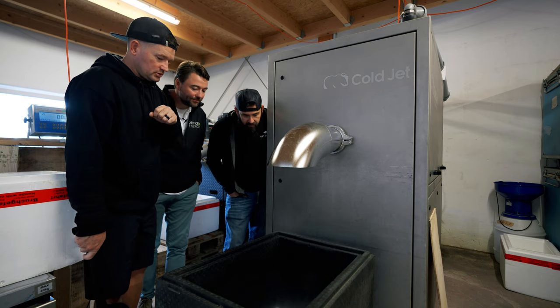So CO2 is in the big tank outside. How often do you have to fill that up? At the moment, every week. It's about 30 tons. How much do you have to pay for that? That's actually become quite expensive at the moment. It's about 140 euros a ton. It used to be under 90, like 2 or 3 years ago. So it really got up.